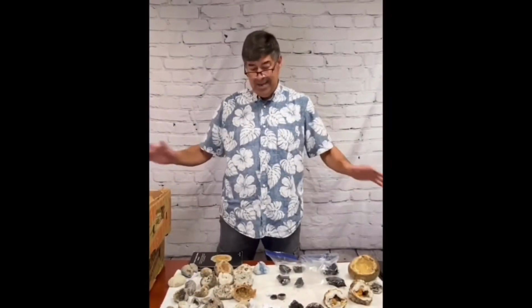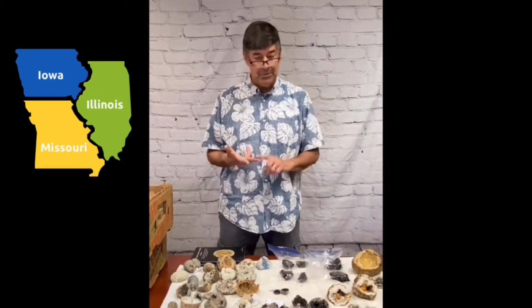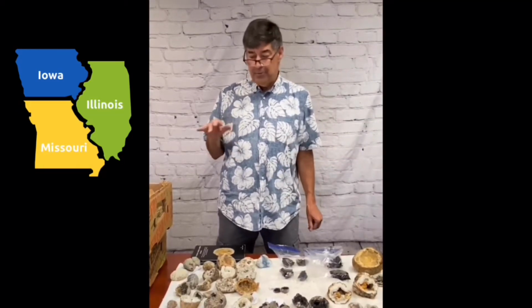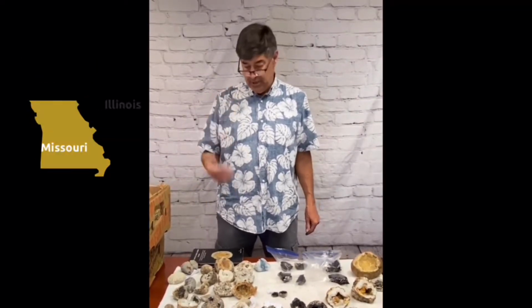The part you're going to see here is all about geodes. The geodes that I collected here are from 3 different states that are close together. We have Iowa, Missouri, which is directly underneath, and then over in Illinois. All three of those areas are within a 50-mile radius of Keokuk, Iowa, that is the place to look for geodes.